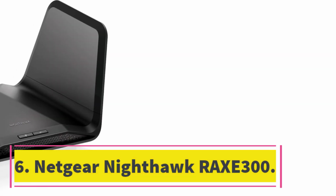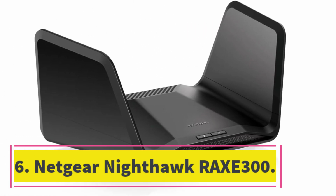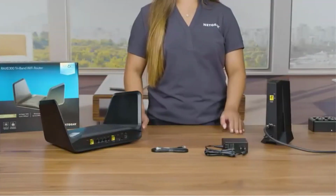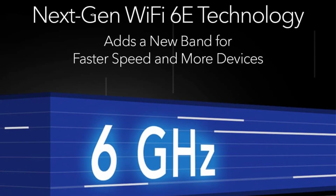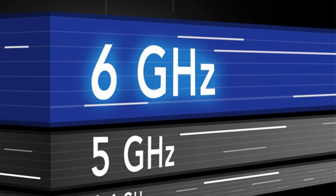Number 6. Netgear Nighthawk RS300. If you're ready to turn things up to 11, this is one of the fastest routers I have tested. The curvy spaceship design in matte black is a little more stealthy than your average gaming gear, but those wings contain several antennas for a strong signal throughout your home. The Nighthawk RS300, 7/10 Wired Recommends, is a tri-band router with Wi-Fi 6E support covering the 2.4 GHz, 5 GHz, and 6 GHz bands.